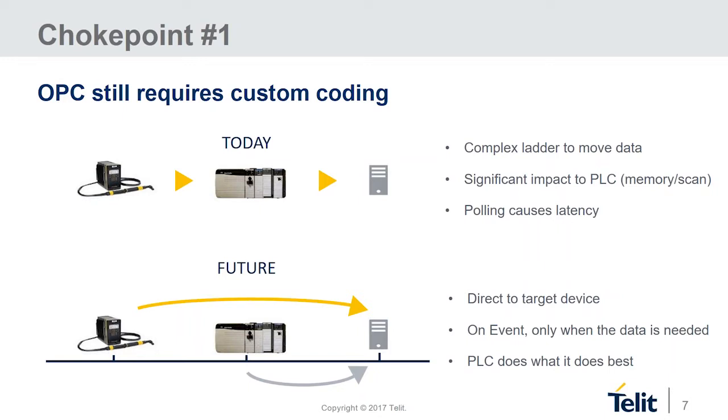With DeviceWise and with the methodologies we're going to talk about today, the torque tool doesn't actually send data to the PLC. There's still a control loop in place, but generally when you need data from the torque tool, it sends it directly to DeviceWise on event. So only when the data is needed. So there's not a lot of polling going on. In fact, there's very, very little to no polling going on from the PC to the torque tool.